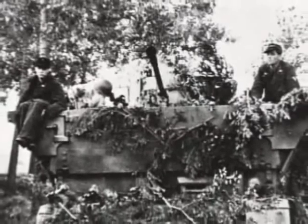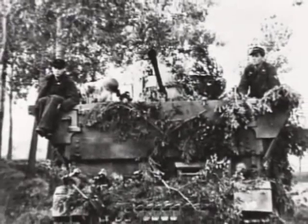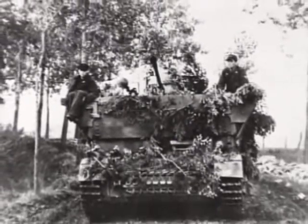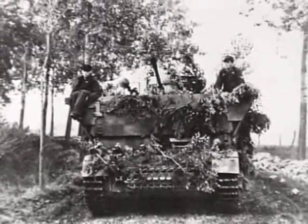Both Ostwind and Möbelwagen were to have been replaced by the Kugelblitz, mounting two rapid-fire 30mm cannon in a new turret, but the war ended before it could be produced in any number.